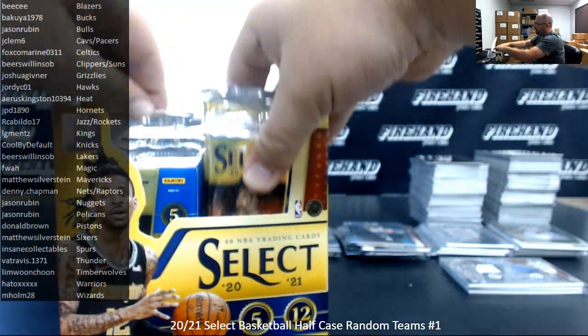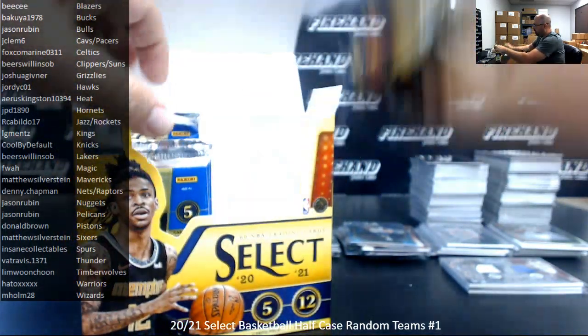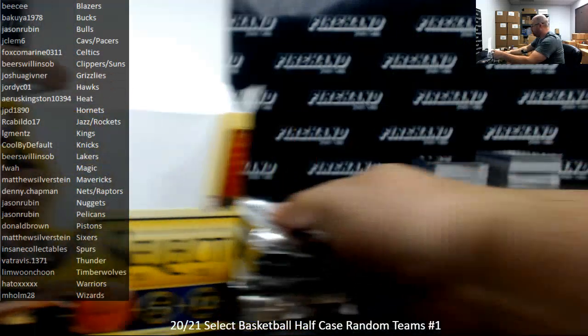Yeah, because if they don't differentiate real sales from show bidding, then that tool is absolutely useless.